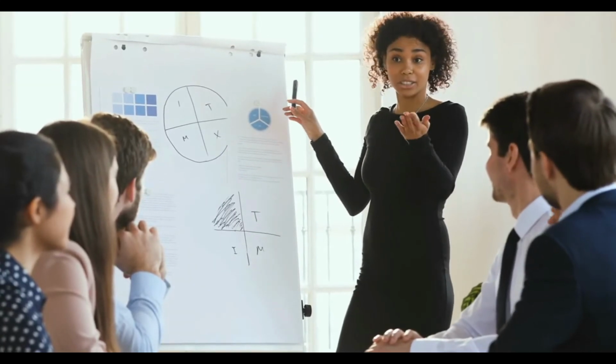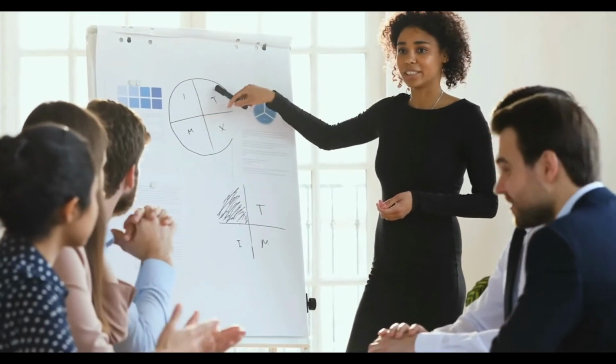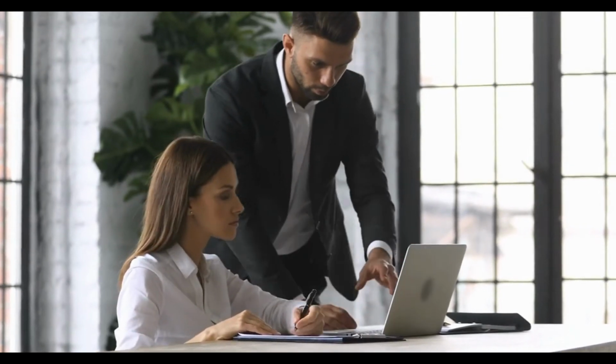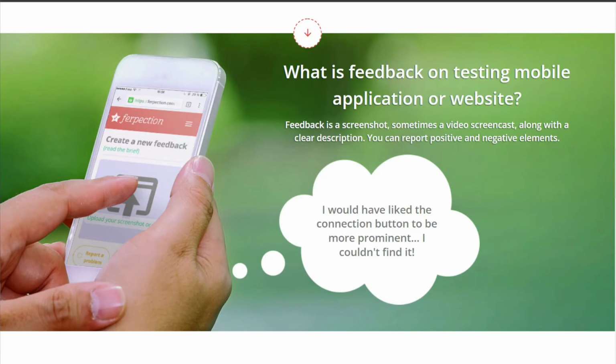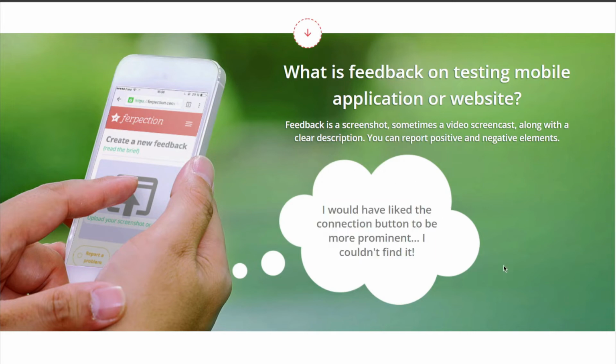Before I show you how to implement this method and do everything in a step-by-step explanation, let me first clear things up. Feedback is basically a screenshot or sometimes a video screencast with a clear description where you can report positive and negative elements about the product or service you're testing. This comment reads, "I would have liked the connection button to be more visible. I couldn't locate it."